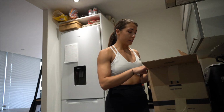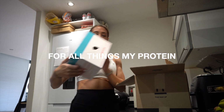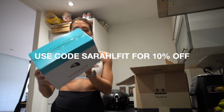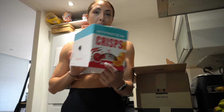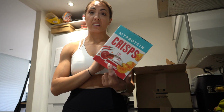Let's go. Before we get going, my protein order arrived yesterday, and I haven't opened it yet, so I wanted to open it with you guys. These are the Thai sweet chili flavoured crisps. I've had the sour cream and chive ones before. They were really, really nice. 99 calories per packet. They're quite good as a snack. 11 grams of protein as well, so they're just quite nice as a different optional snack.